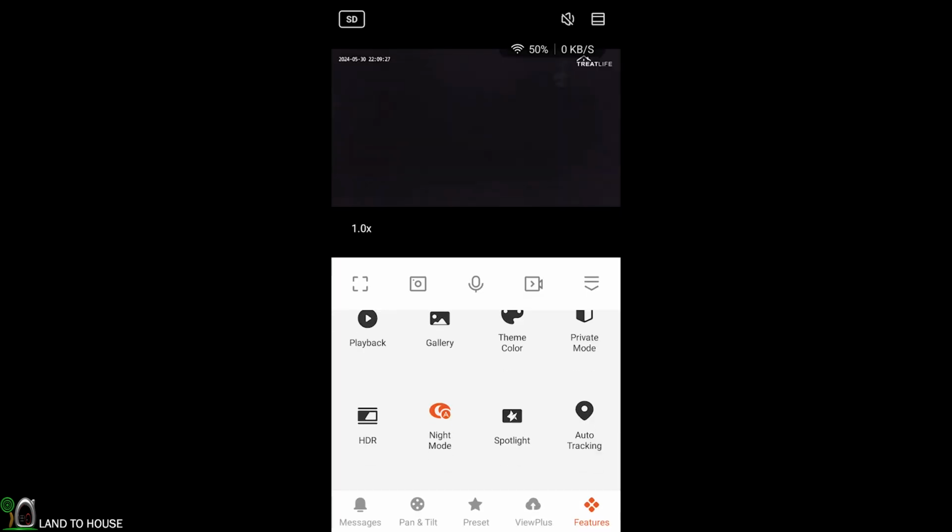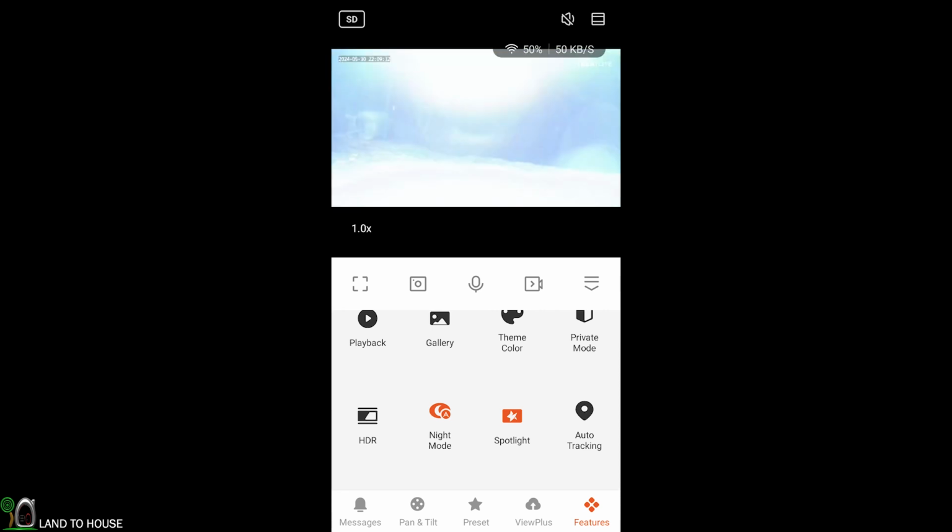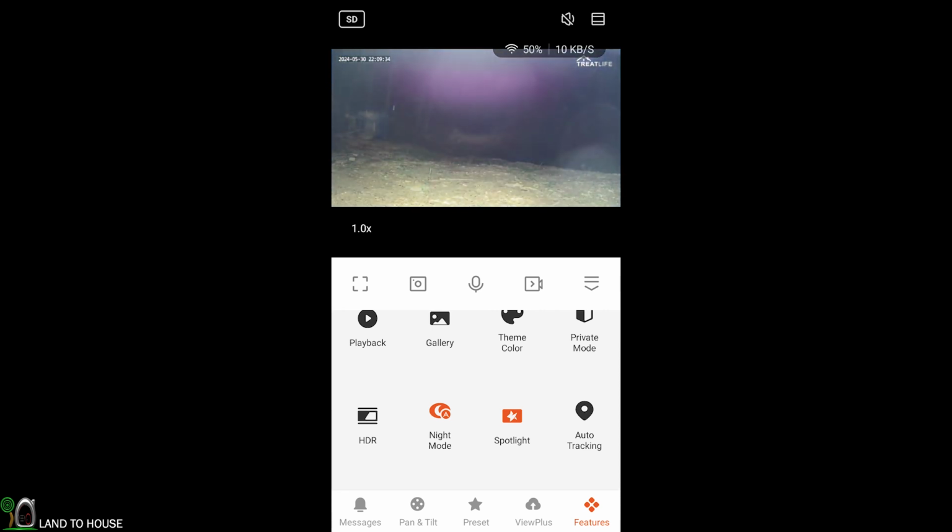It's nighttime, and I want to show you the spotlight feature. If I bring up the little arrow and turn on the spotlight, it will turn on for just a moment here, and then it will shut off.